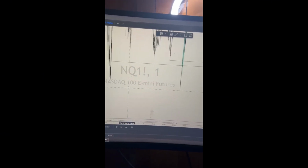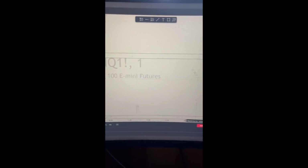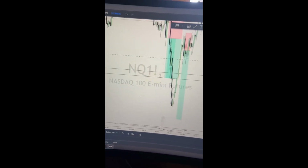And then I was expecting this external draw on liquidity right here, which was this low right here, and we ended up not getting that, right? So we ended up not getting that, and yeah, that was pretty much the trade for the first trade. So we had this external low, and I was like, fuck it, we're just going to go ahead and let our last contract go to that low.